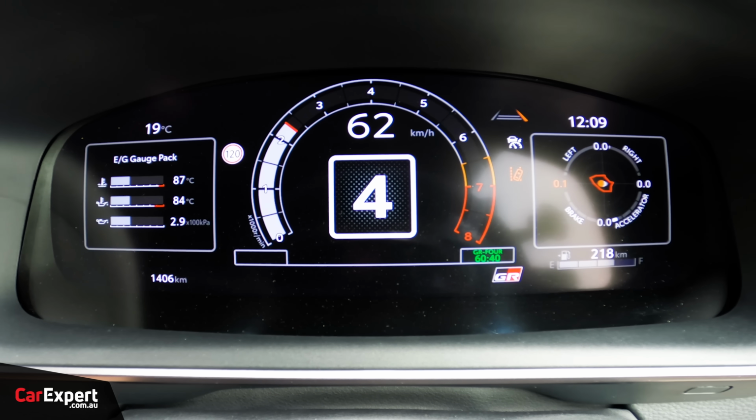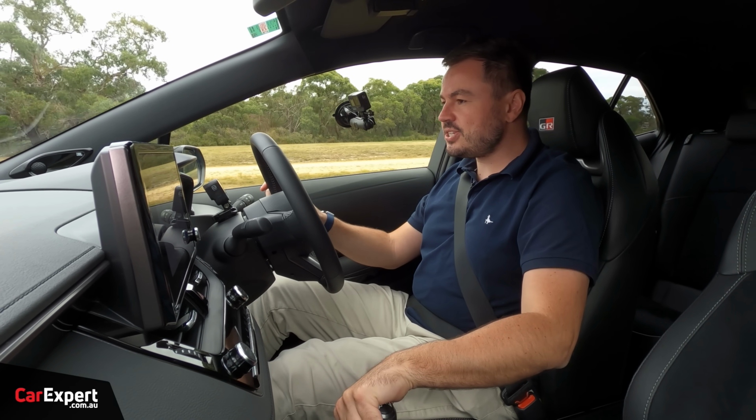How does it all feel behind the wheel? So we're just in the normal sport mode at the moment, and start with the gear shifts. So look, the gear shifts are okay.